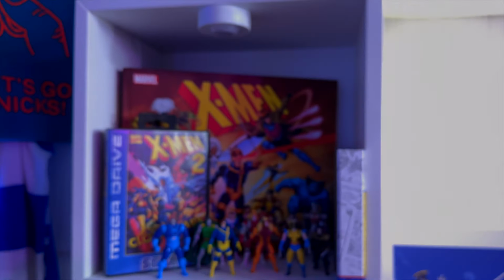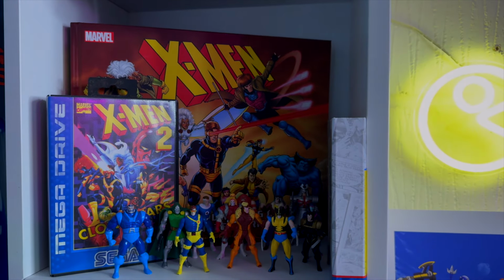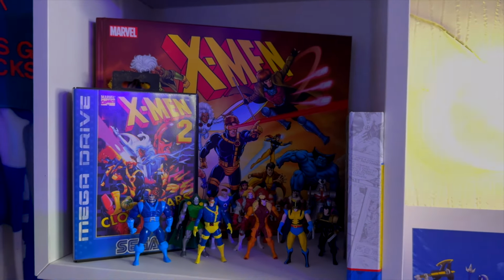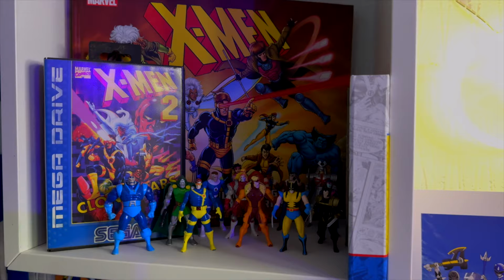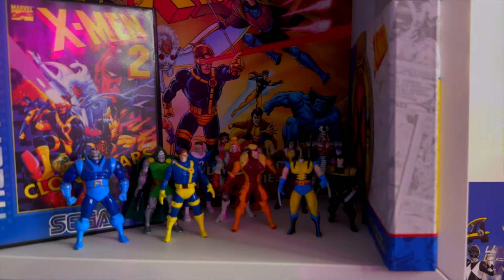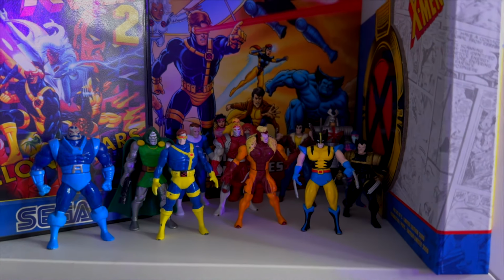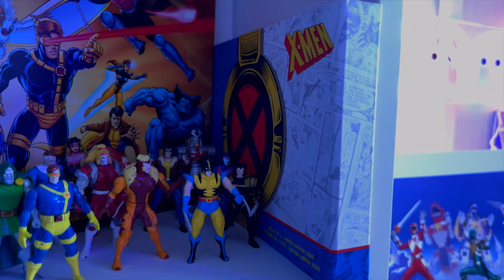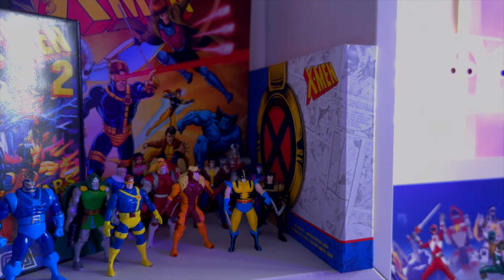Then we'll hop down to this little X-Men shelf. So the back there is a book all about the art of the 90s cartoon series. Excuse me, absolute favourite of mine, as well as X-Men 2 The Clone Wars on the Mega Drive. That's my boxed version from when I was a child, as well as these little metal miniature figures, which again were mine from my childhood. And then on the side here are some special edition X-Men pin badges that I picked up from the Disney store a few years ago when they were on sale.